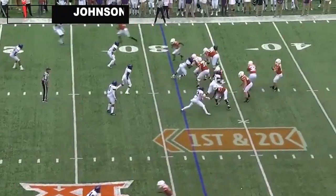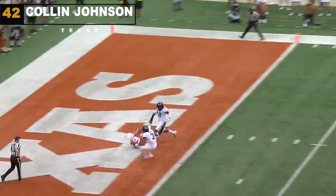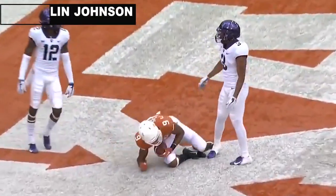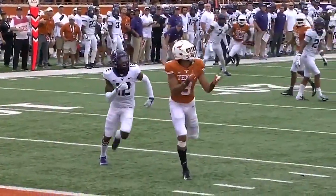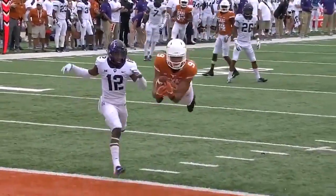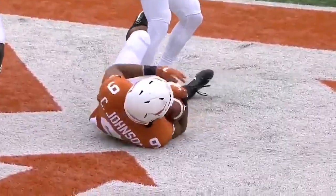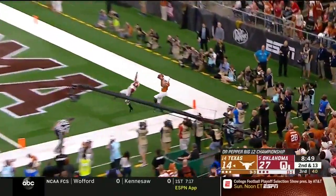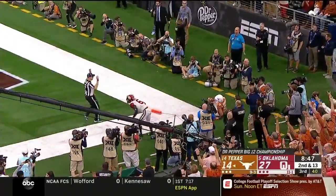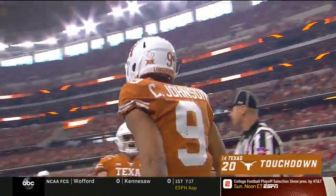Final minute of this third quarter. Ellinger pressured again, stands in, end zone! What a catch! Colin Johnson, tie game! Fires to the end zone, caught as he inbounds, yes! Texas, Colin Johnson.